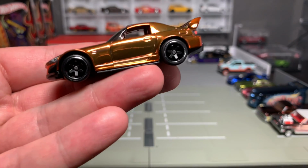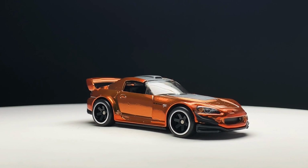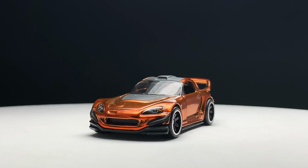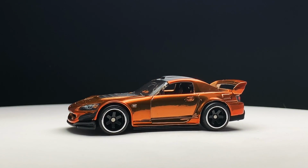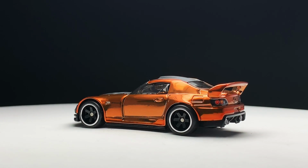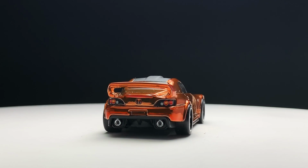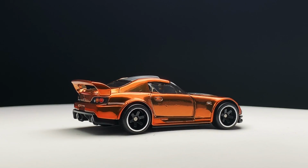All right, this is one of the more, I don't know even how to describe it, but just standard RLC. RLC used to be more about, there were some exclusives, but like upgraded versions of basic models. Even the Gasser's not like this, because the Gasser has its own base for premium. So this is one of the only ones that started as a basic that has just upgraded itself. There's no opening hood, no nothing. It is the Honda S2000. So this is almost a throwback style for RLC now.